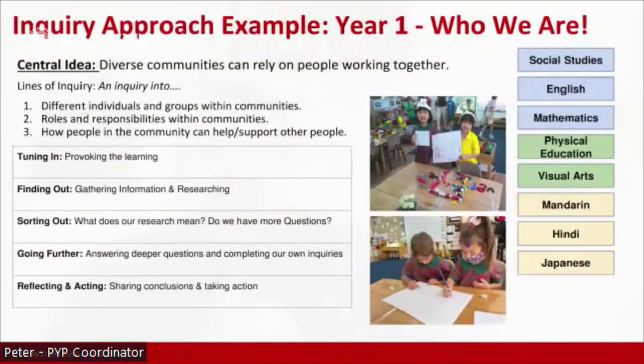So the transdisciplinary theme that these guys were working on was who we are, and they were looking at the communities around them. Diverse communities rely on people working together. And what we do is we go through the inquiry process. It comes down to 5 key parts.